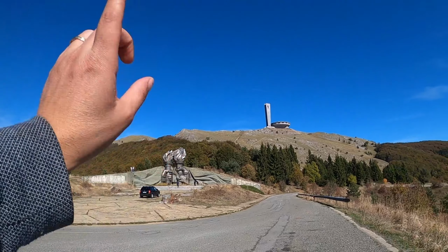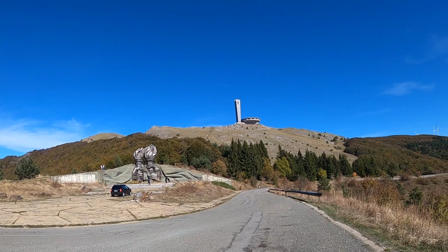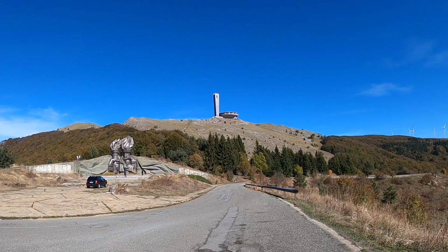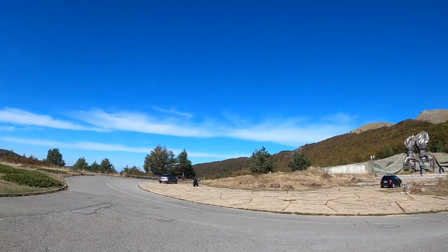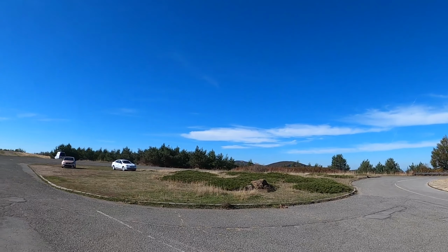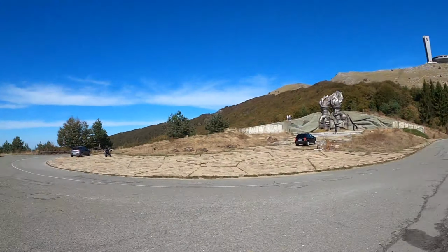So I'm still gonna drive up. You can track, but I'm not gonna track. It's way, way, way too steep. And I did some tracking yesterday and my feet are killing me today. So I hired this little car there and decided today we explore outside of the city. So I'm gonna get closer to that monument there.